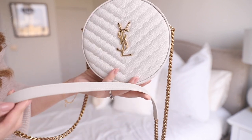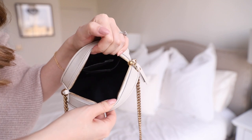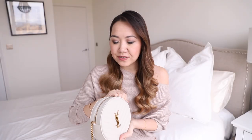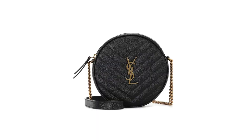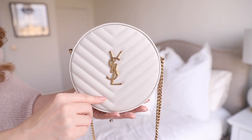It does have a chain, and then it also has that leather bit for added comfort. And then it just opens up like so. And it's not the biggest bag in the world, but it does fit in a phone and all your essentials. And you do have some pockets here as well. I love that. It does come in the pebbled leather. I think this also comes in black as well, but I love the white, especially with the beautiful gold hardware. How gorgeous is that? Gucci have also released a version which is very similar to this. Really, the only change is the GG and obviously the brand.